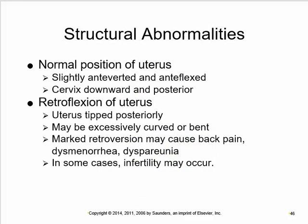Okay, so we'll start out with some structural abnormalities. So normally the uterus, like I showed in that picture, is anteroverted and anteflexed. So the cervix points posteriorly into the anterior wall of the vagina and slightly downward.